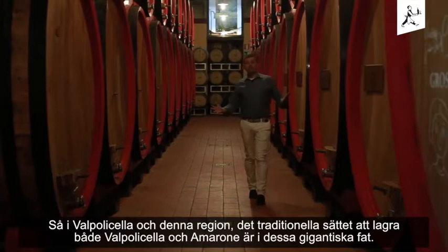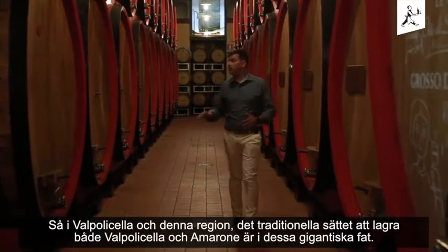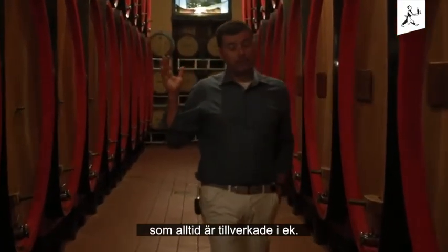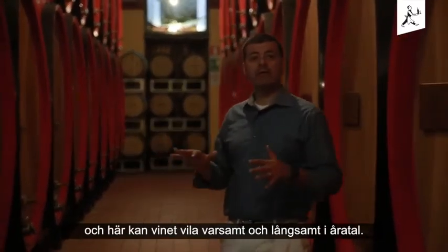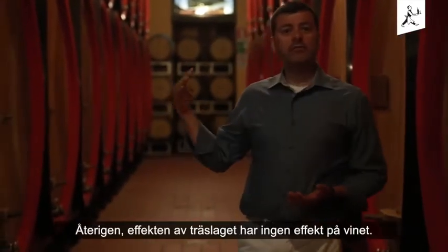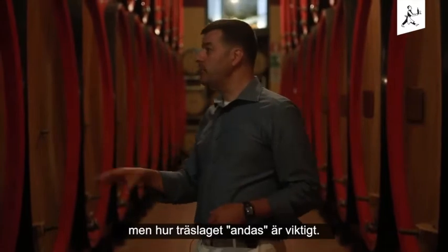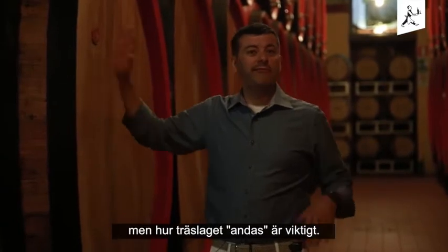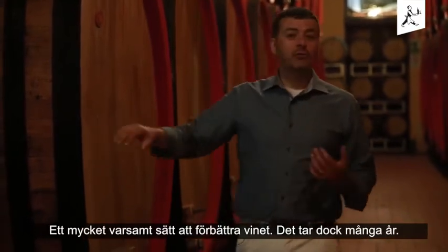So in Valpolicella, in this region, the traditional way to age both Valpolicella and the Amarone is in these giant barrels, always made in oak. And here the wine can really settle down very gently and slowly through the years. So once again, the effect of the wood on the wine is basically not measurable, it's nothing. But the breathing through the pores of the wood is very, very important. A very gentle way to improve your wine. It takes a lot of years.